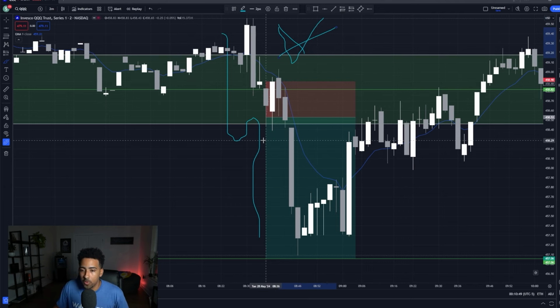We're gonna fall through the order block, we're gonna retest the order block, and then we're gonna come back down and continue the move. So that's exactly what we did. We fell through the order block, we came back up and retested, and then we came down and broke this low right here, which gave me all the confidence in the world to take this position to the downside.